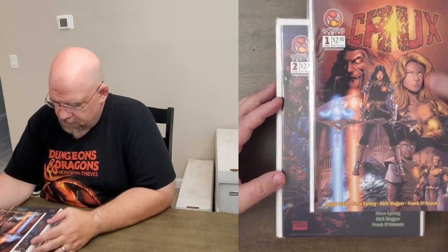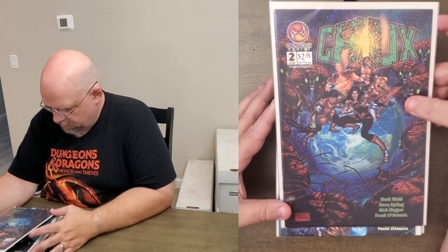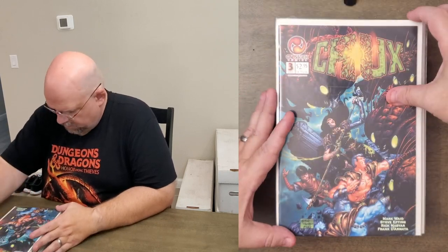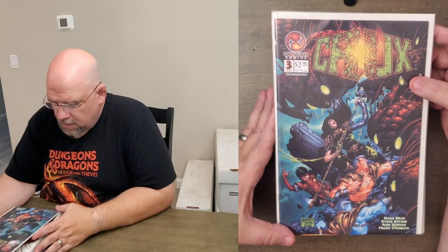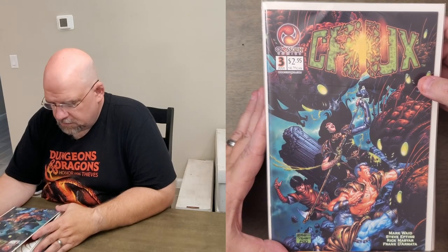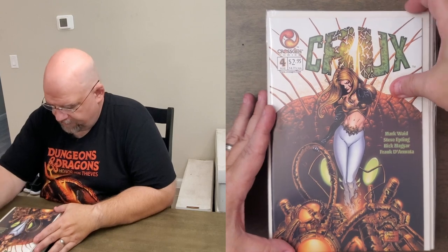Crux number 1 from CrossGen. Crux number 2. Mark Waid did this, huh? Frank DeMarla. Steve Epting, nice. Number 3. Number 4.